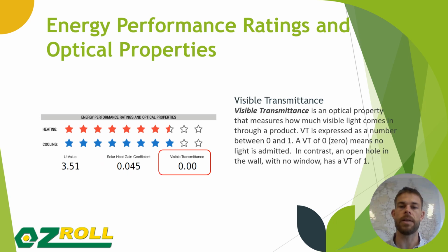And the third value is visible transmittance, which is quite simple, how much light can make its way through the product. Now with a roller shutter, you can promise 100% light blockout. You can see here that the value is 0. But it's worth mentioning that you want to make sure that the install is done correctly, and I'd recommend a face fit.